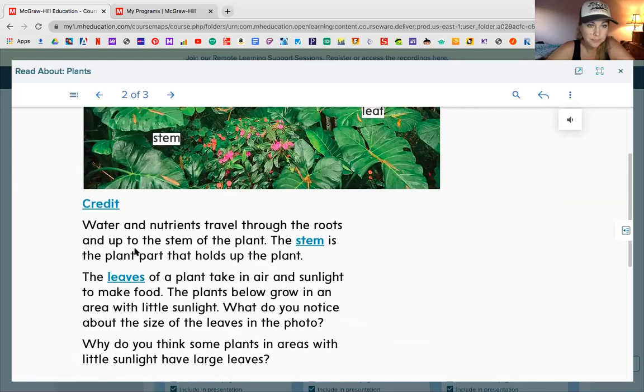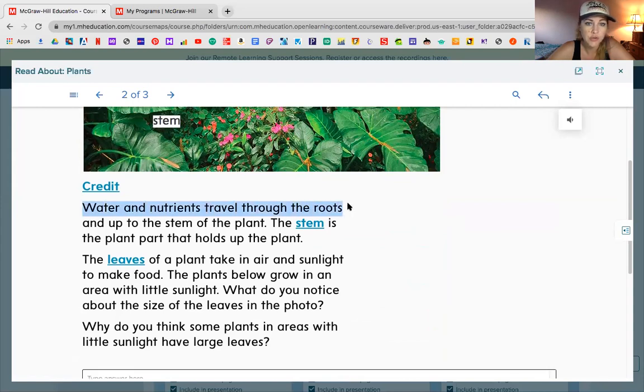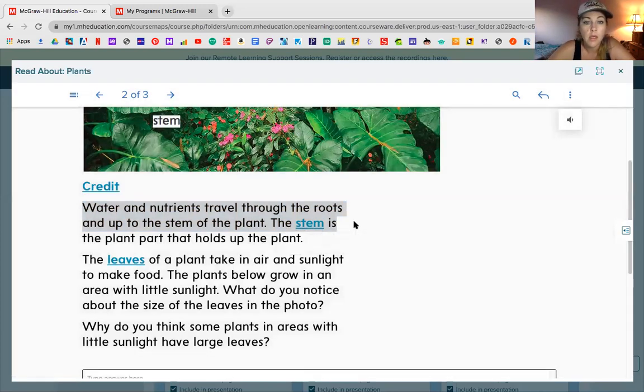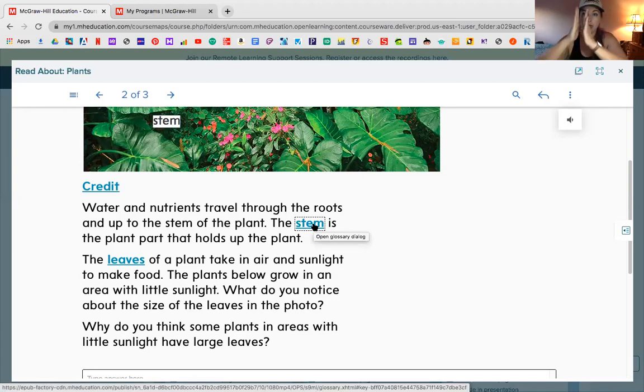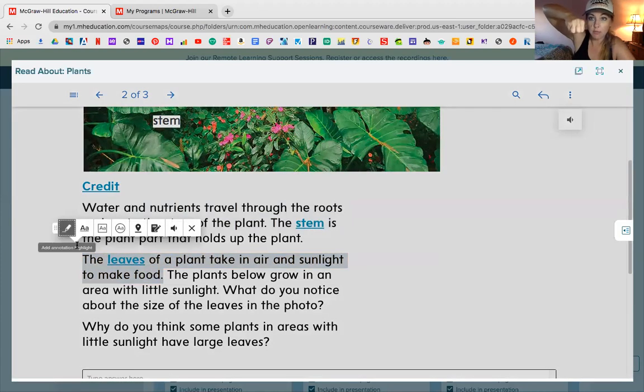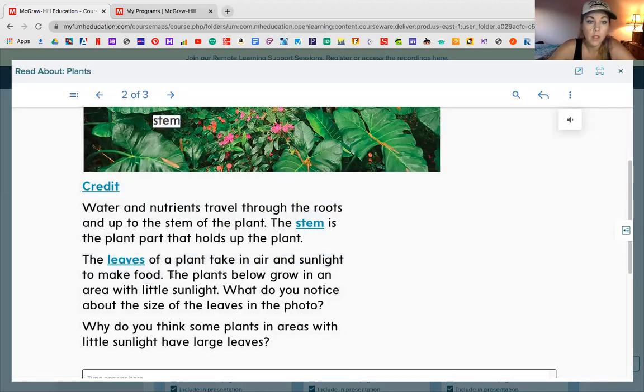So let's go ahead and read. It says, water and nutrients travel through the roots and up to the stem of the plant. So remember, the roots are in the ground, it soaks up the water like a straw, and then that water travels through the stem, like that tall, skinny thing. The stem is the plant's part that holds the plant up, so that thing that keeps it standing up tall. The leaves of a plant take in air and sunlight to make food. So we've got the roots that are in charge of soaking up the water, and then we have the leaves that are in charge of collecting the sun, and then turning that sunlight into food. The plants below grow in an area with little sunlight.